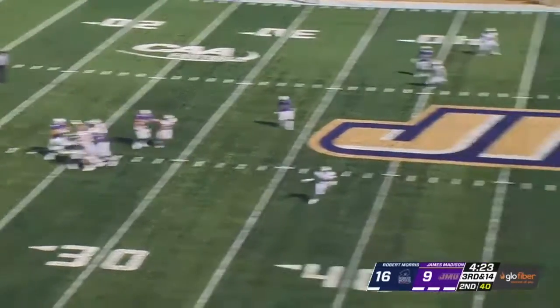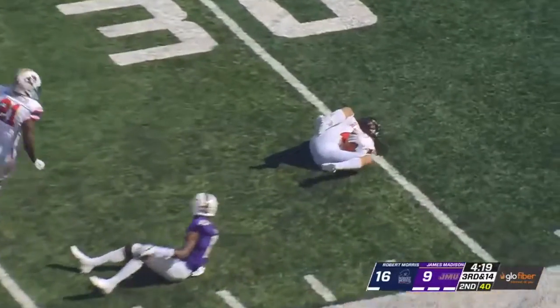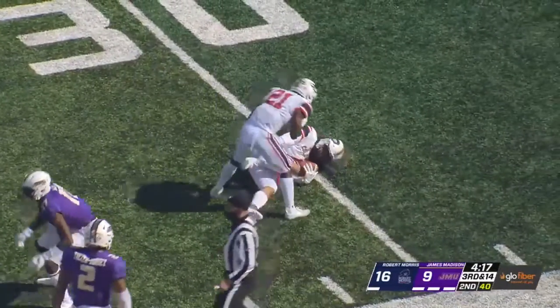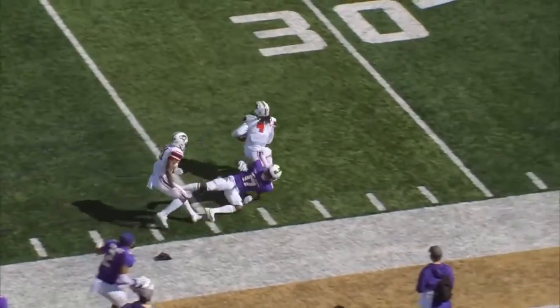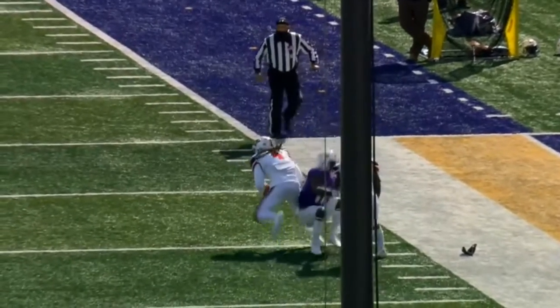Johnson, plenty of time, throws it deep and it's battled for, and it is picked off. The third interception for Cole Johnson, Florida, former Charlotte 49er. White was able to come down with it.